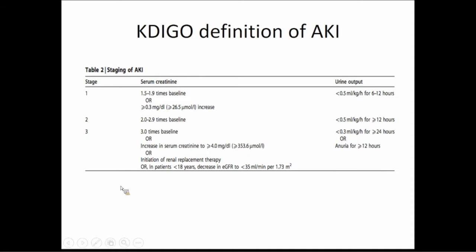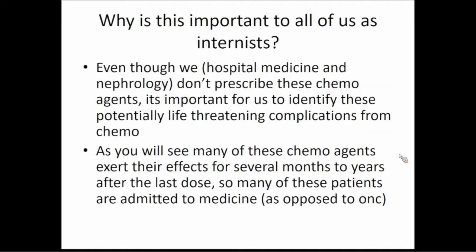Just a quick review of the KDIGO definition of AKI. It's divided into stages 1 through 3. Stage 3 is the most severe. We're looking at both the creatinine change as well as the urine output. So for severe AKI, we're looking at stages 2 and 3. These patients have at least a doubling of their serum creatinine and start becoming oliguric.